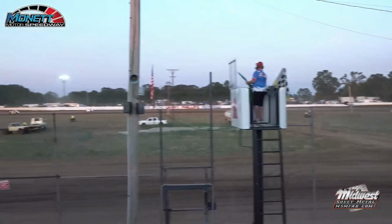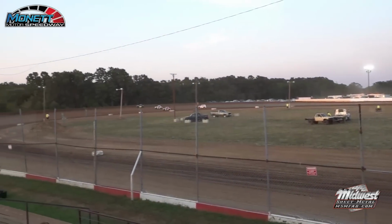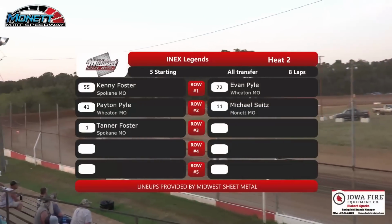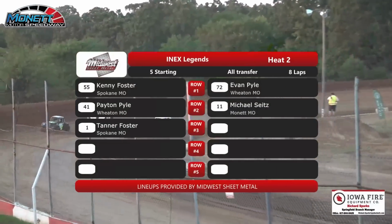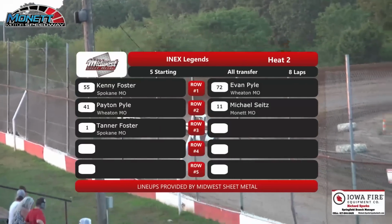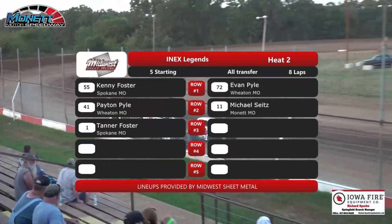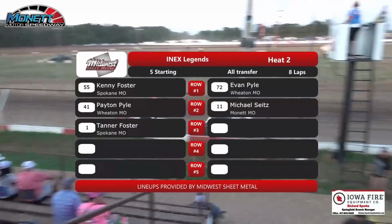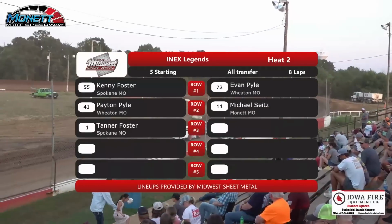All right, INEX Legends Heat Race number 2 making their way onto the track now. Starting on the pole, give me the number 55 machine out of Spokane, Missouri. It's going to be Kenny Foster starting on the pole there. On his outside, it's going to be the number 72 machine of Evan Powell all the way from Wheaton, Missouri. Peyton Powell is going to start his number 41 on inside row number 1, again out of Wheaton, Missouri.